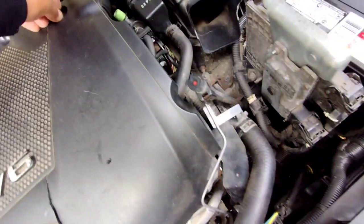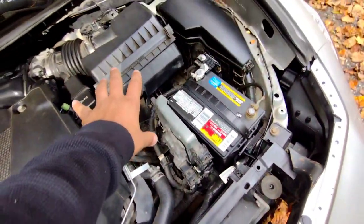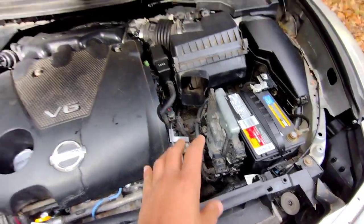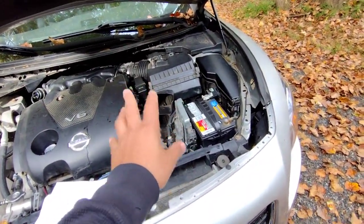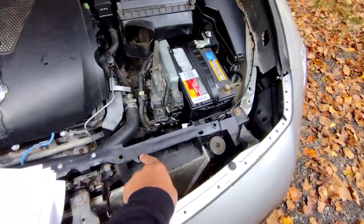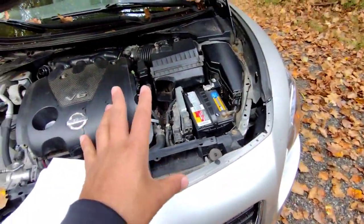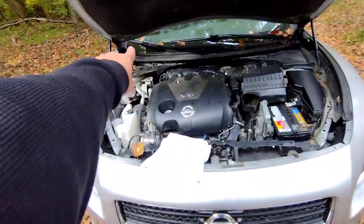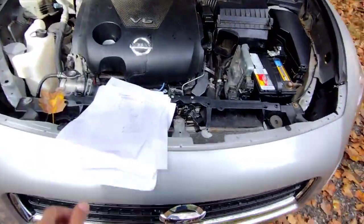Let me pop this on. So I'm still missing the air duct that connects to right here. I already got a price for it from Nissan, $108. And then all these miscellaneous parts that go right here, plus the duct, I'm looking at close to $150 just for this side. The cover that goes over on the passenger, that's another $80.